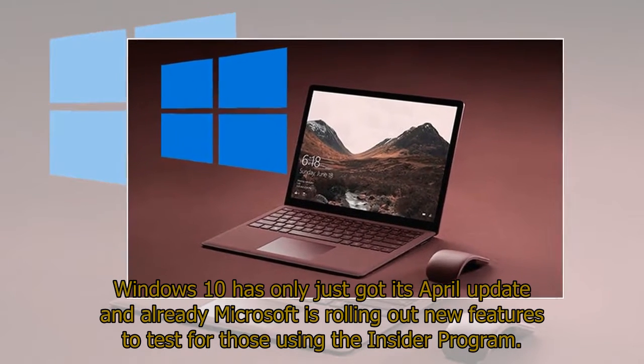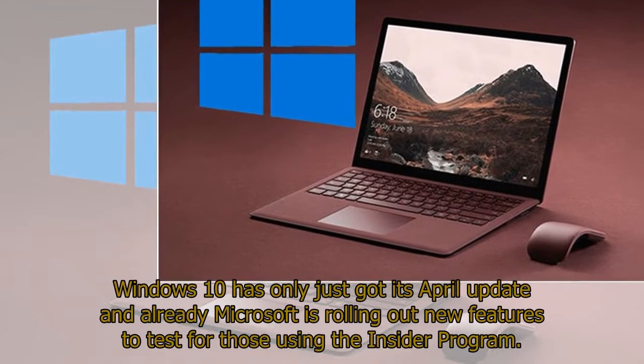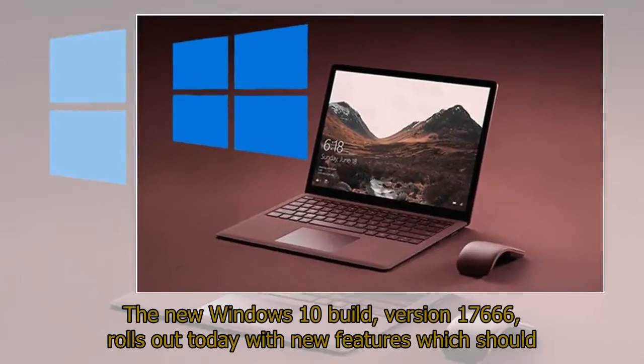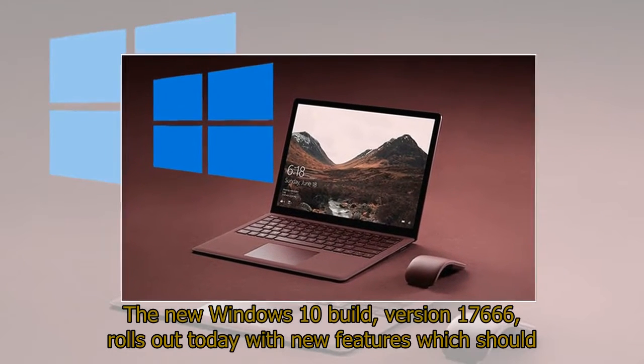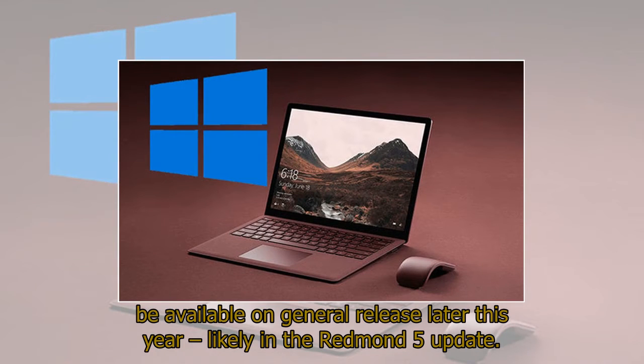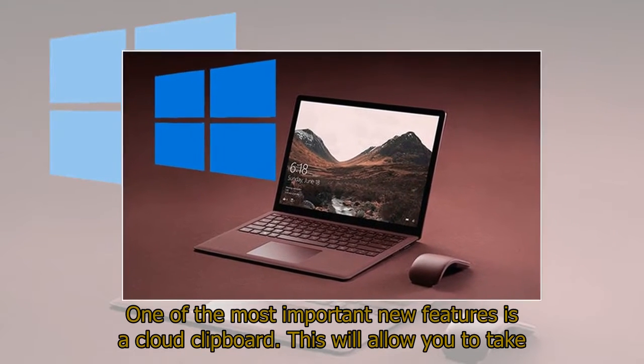Windows 10 has only just got its April update, and already Microsoft is rolling out new features to test for those using the Insider program. The new Windows 10 build, version 17666, rolls out today with new features which should be available on general release later this year, likely in the Redstone 5 update. One of the most important new features is a cloud clipboard.